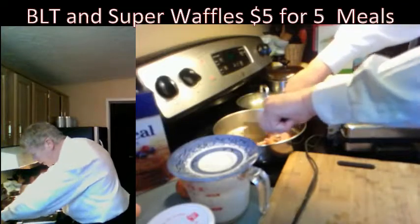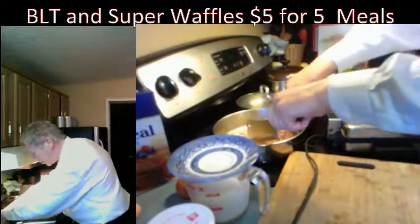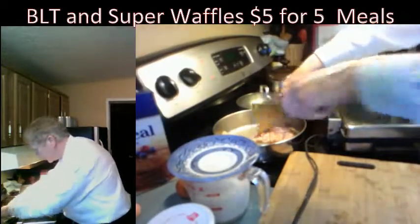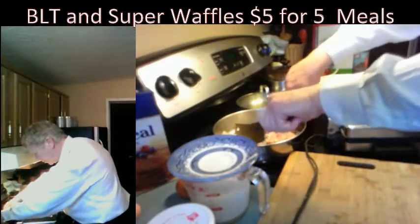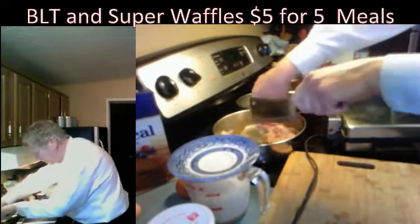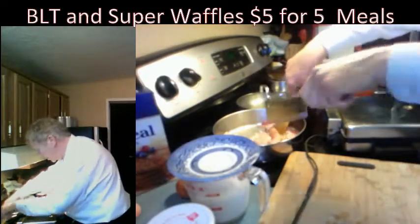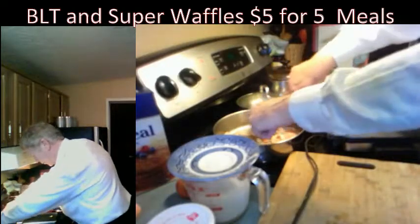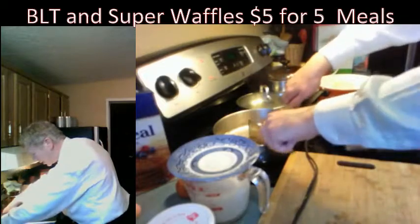on the side just to render some of the fat, to get the thing to cook right on the stove. Because normally I would make this in a microwave, but they say that's not good for you either. We'll kind of get the bacon going over here that's been defatted. I'm just kind of pulling the sinew apart.